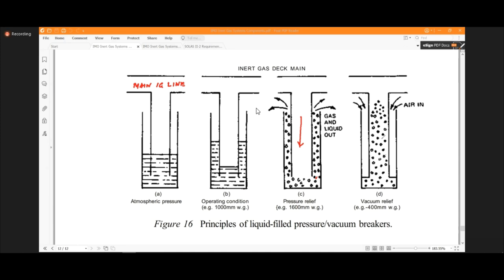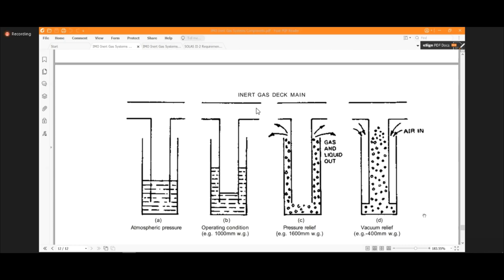We can use those examples pretty much, which is good enough. This is what a liquid filled pressure vacuum breaker is, as per the IMO code. Any doubts, any questions, guys? A very, very common question in the exams.